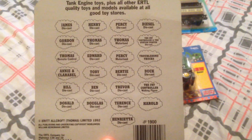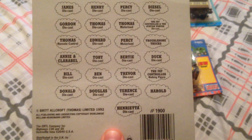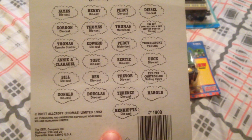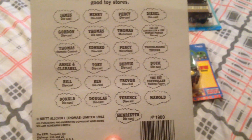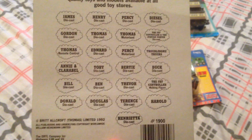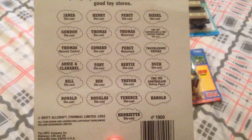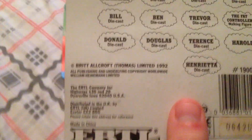So most of the models on the back now I've obtained. I've got a few more, like I said, in this style of packaging to come. So the only ones really remaining that I haven't got that I want to collect is Annie and Clarabelle, Daisy, let's have a look, Daisy, Trevor, Henrietta, and I think that's about, and the Tara Milk Wagons as well, although some of them are not featured on the back here. They're the ones that are left in this style of packaging that I want to get. So this was 1992, so this was one of the later releases in this style of packaging.